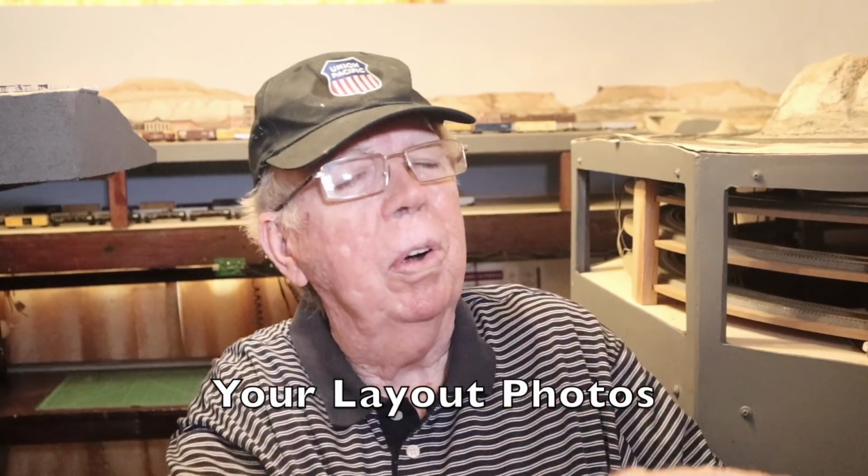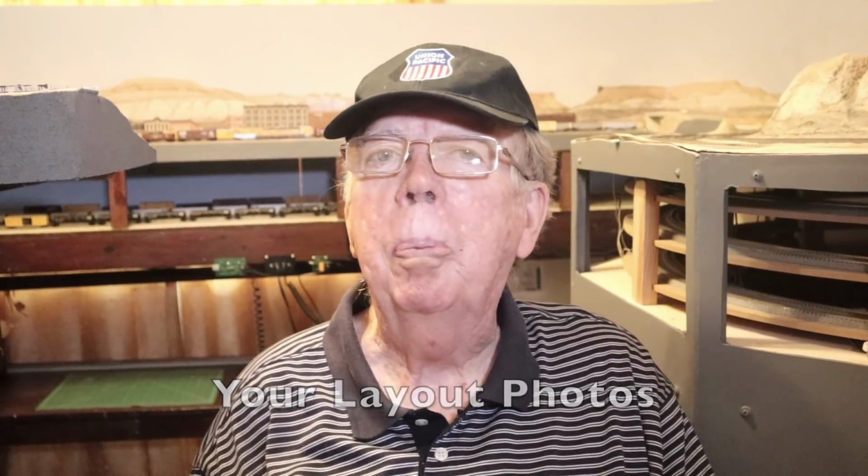So let's get started with your layout photos. You all posted a bunch of photos of your layouts in our Facebook group since the last edition of Dispatch, and here they are.